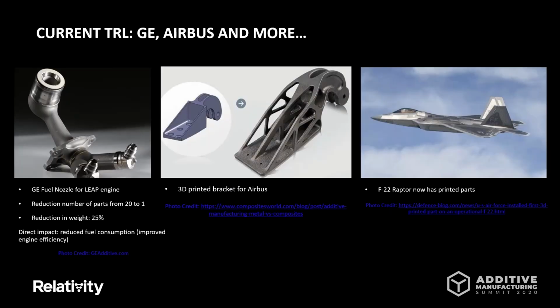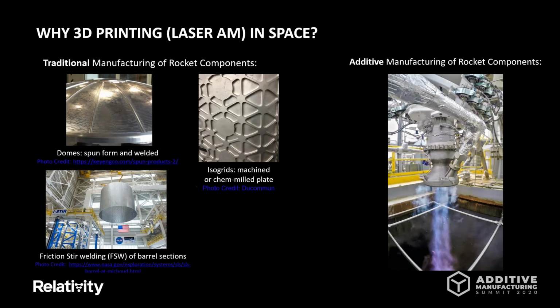If you want to go to the next slide, please. So in aerospace, it's almost impossible to find any flying platform these days that doesn't have an AM part. These are classic examples from GE, Airbus, and even military aircraft. But you can probably step foot on any commercial aircraft today and find something, maybe even a seatbelt buckle, which is 3D printed. Next slide, please.